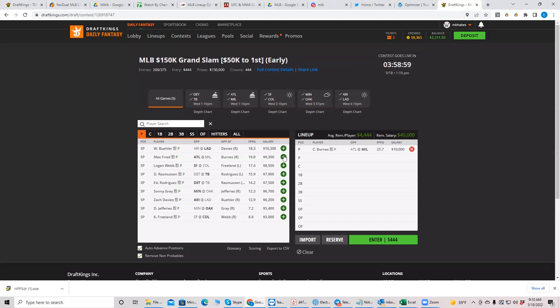I think you should start with him in your cash builds. I think you could also lock him in your DraftKings GPPs as well. It's not the easiest matchup in the world against Atlanta, but nonetheless, he's just kind of elite right now, and the top option. The rest of the pitching, I currently have it between two guys as my next SP.